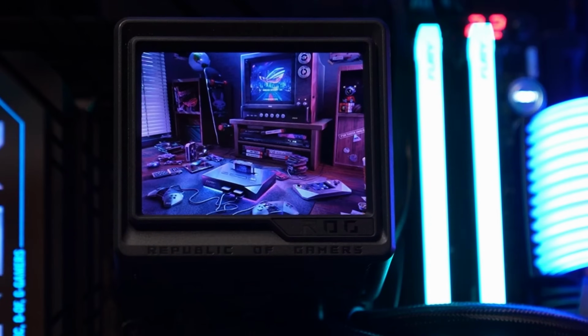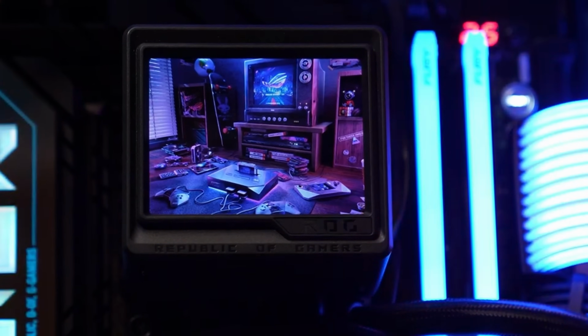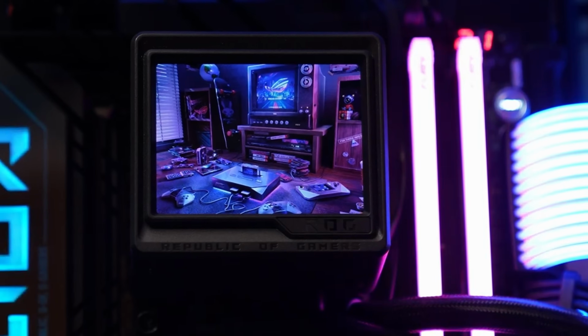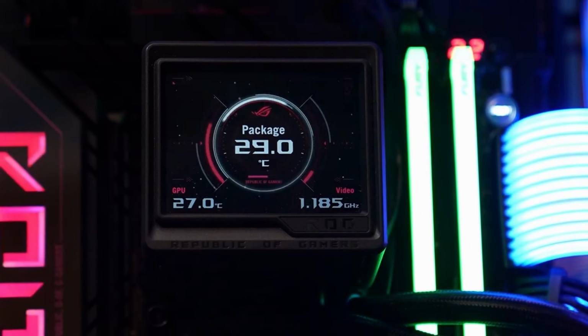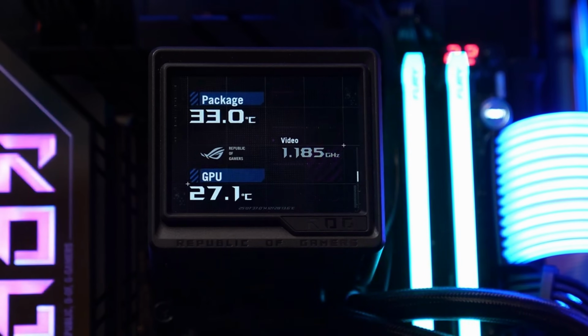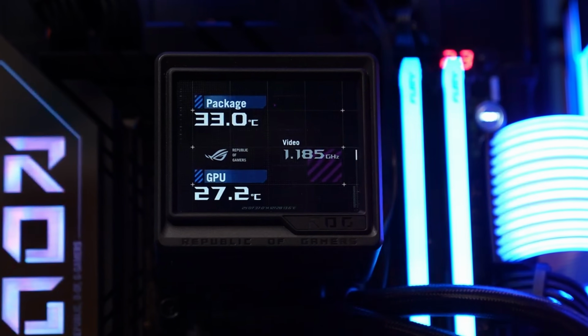Now let's talk ROG software, and yeah, for once it's not a train wreck. Armory Crate still has its quirks, but when it comes to customizing the Ryujin screen, RGB zones, fan curves, and telemetry overlays, it's surprisingly responsive. Everything is where it should be. The display updates in real time, and yes, it supports GIFs, custom clocks, performance stats, and that one awful cat meme your friend keeps sending you. You know the one.